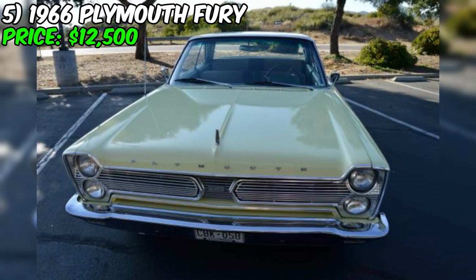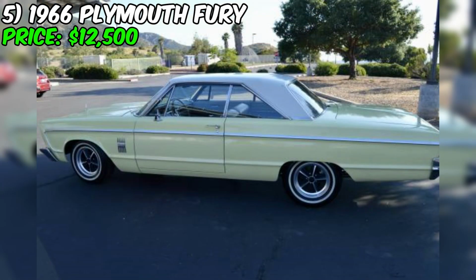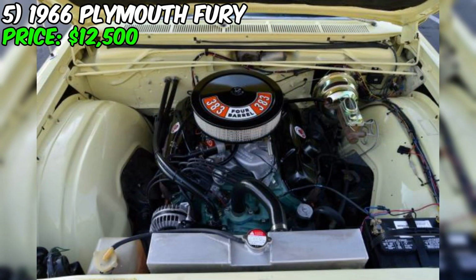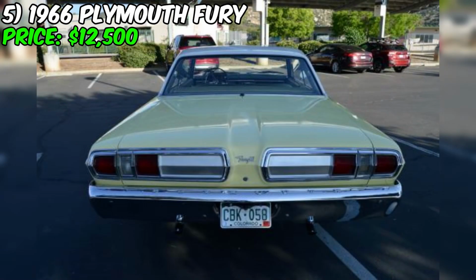The clean title is also a big plus, as it means you won't have to deal with any legal headaches down the road. Now, it's important to keep in mind that even with all these great features and upgrades, a car of this age is bound to have some issues. The seller doesn't mention any major problems beyond the carburetor rebuild, but it's always a good idea to get a thorough inspection done by a professional before making a final decision.